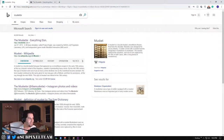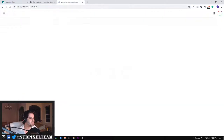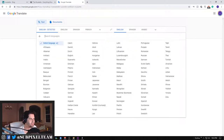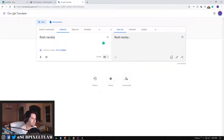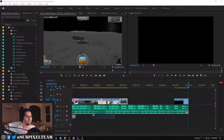Flesh necklace? What? Translate.google.com. Spelled that wrong. Musket from German to English. It's just musket. How dare you, Alex, get my hopes up that we had accidentally translated flesh necklace. Well, let me do this. Flesh necklace. English to German. Fleischhalsgeld. Okay, sorry folks, slight detour there.